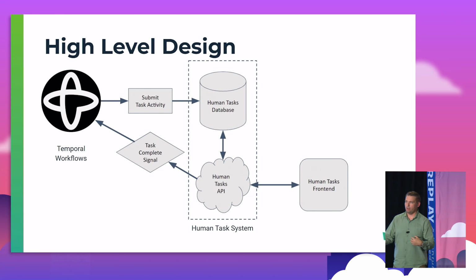We don't have a high enough volume that spending the extra workflows in our cloud bill is going to be noticeable to us.